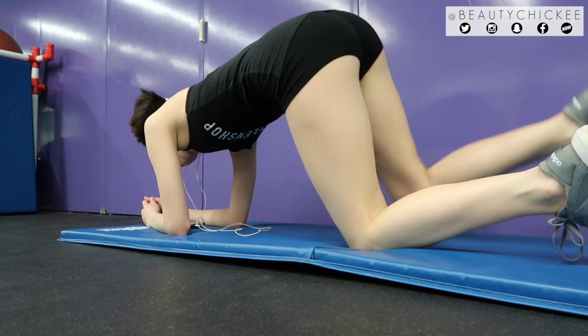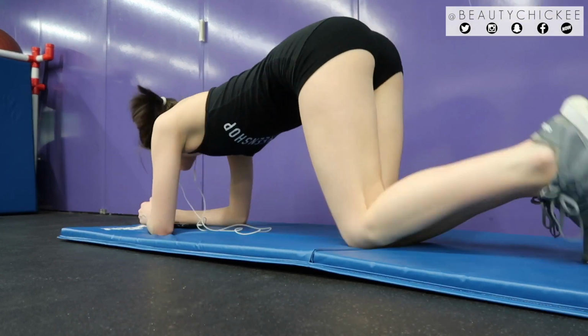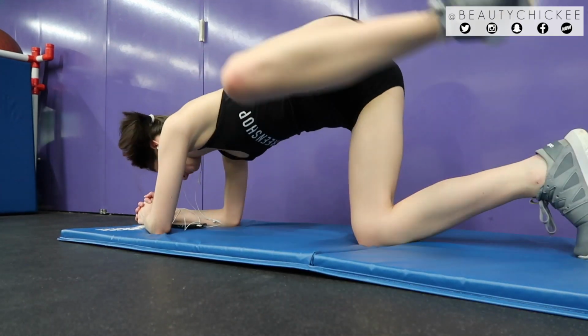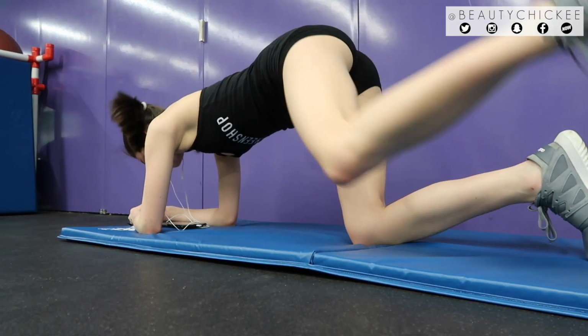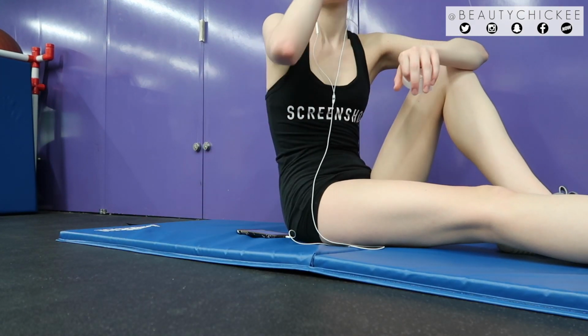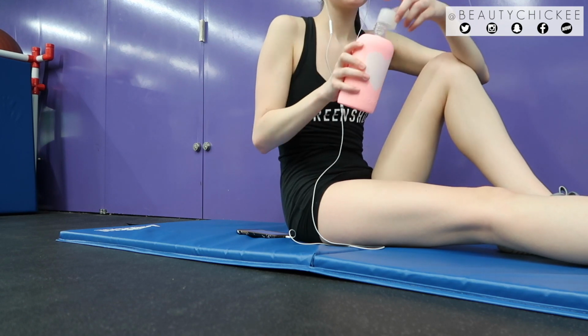Do these leg out thingies, and I don't even know what exactly these are called, but they really help to tighten your butt, and you really feel the burn during this one also on your thighs. It gets pretty intense, and I know it looks super easy because you're just lifting your leg, but oh my goodness, this one hurts. So once I'm done completing my workouts, I'll leave the gym and then head back to my dorm and continue with the rest of my post-workout routine.